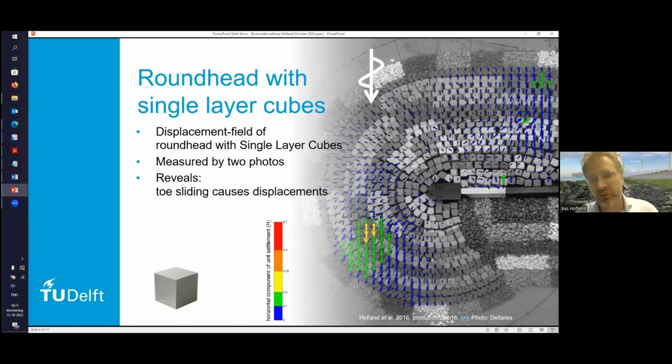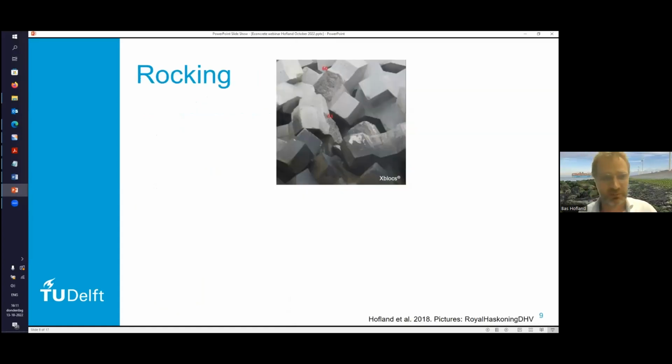And we can also see that the origin of these displacements is the small sliding of the toe. And again, yeah, we can quantify it, but we don't know what the limit is. And then the last failure mechanism, this was actually for the irregularly placed blocks, like we can see here in Xbloc. So here innovation has kept up with it.